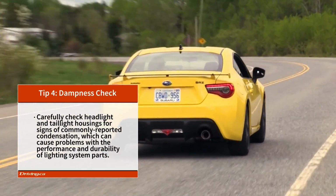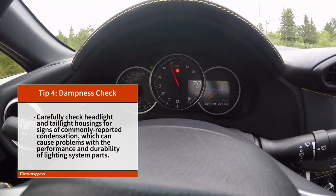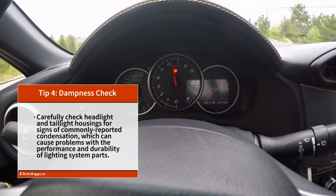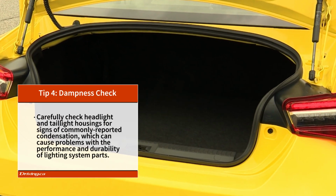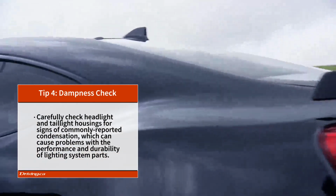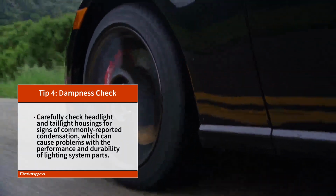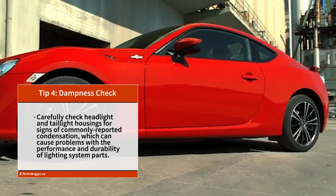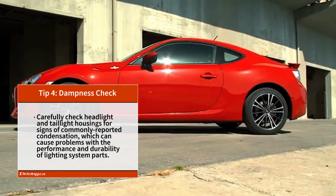Tip number 4, dampness check. There are at least 2 areas where shoppers will want to check for unwanted dampness when making their test drive. First, pop the trunk, remove the spare tire provisions, and expose the metal spare tire well beneath the floor. Moisture, rust, or standing water in this area is a sign of a leak, likely from a sunroof, spoiler mounting hole, or tail lamp seal. Leaks like this are no fun and can cause damage. It might be best to move to another unit if you spot any.